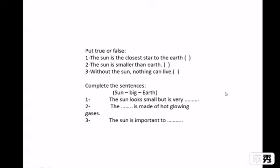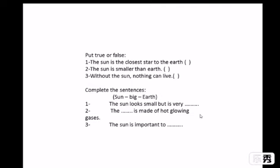Now I ask Lillian. Lillian, you hear me? Yes. Okay, Lillian. Why do we see the sun bright in the sky? When I say to you, the sun is the closest star to the earth, yes or no? Yes. Yes, again, the sun is the closest star to the earth. Okay. Thank you, Lillian.